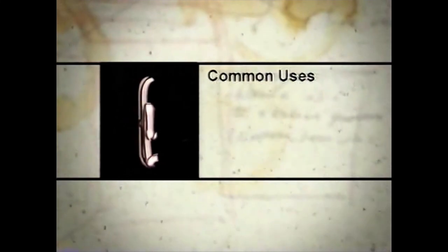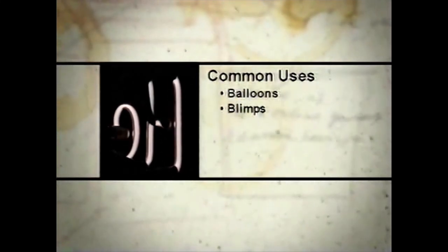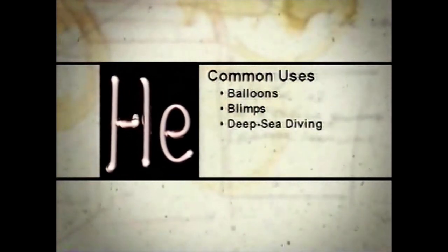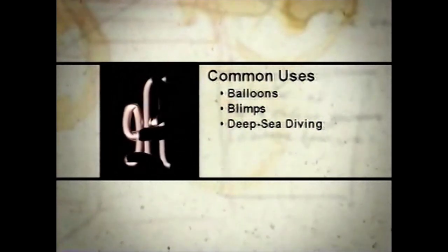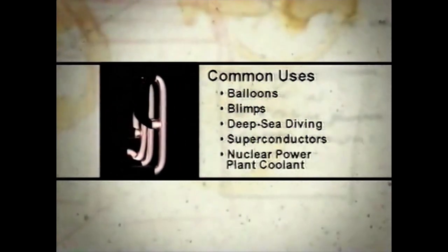Helium is most widely used in party balloons, scientific balloons, and blimps. Combined with oxygen, it is used by deep-sea divers in scuba tanks. Helium may also one day find wide use in superconducting electrical systems and nuclear power plants.